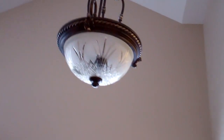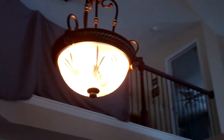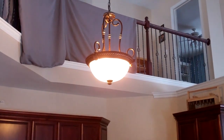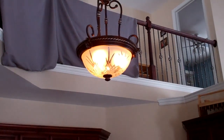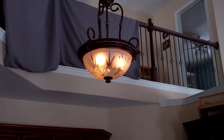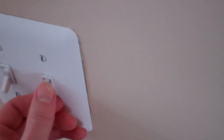The other spot was in our kitchen. I put a dimmer switch on this LED light. I think that's full brightness. Little switch there. You can dim it down real nice and low for nighttime. And yeah, it was pretty easy. Just real quick jobs around the house, just getting that done.